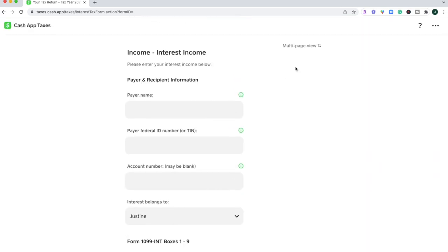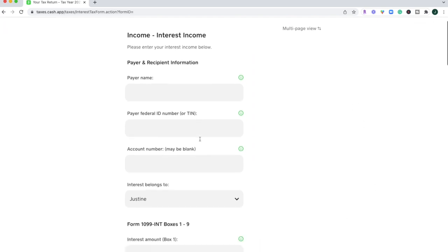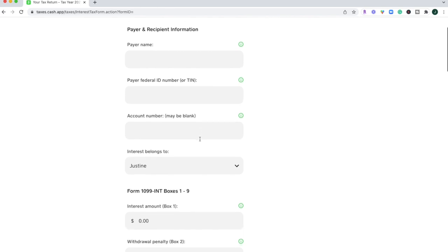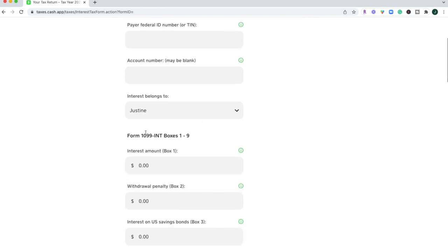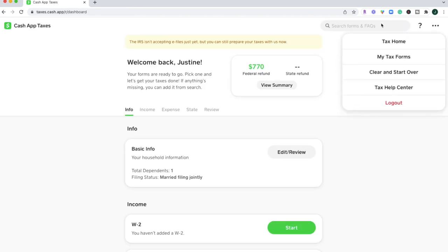One of the drawbacks here, though, is that you can't import these forms. So if you have a PDF that you downloaded from, let's say, Robinhood or some other brokerage account, and you want to upload that into Cash App Taxes, that's just not possible. You have to manually enter in these numbers, and if you have a lot of different forms, this can be very time consuming.